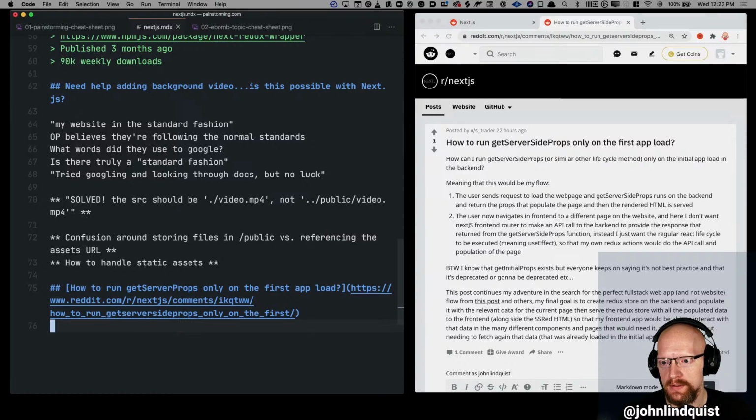Anyhoozle. Only on the initial upload in the back end. Let's see, meaning that this would be my flow. The user sends request to load the web page, gets a side prop, runs in the back end, and returns the props that populate the page, and then the rendered HTML is served. How much of that do I need to write down? Probably all of it. The user sends request.